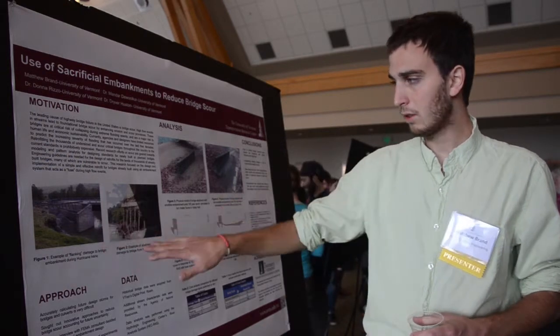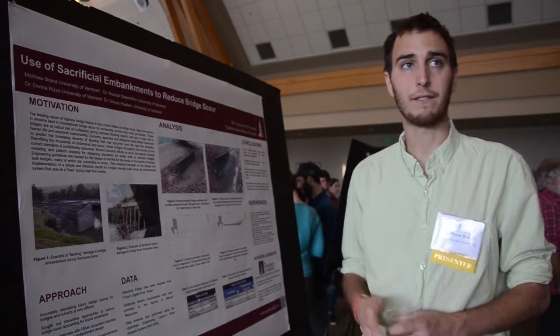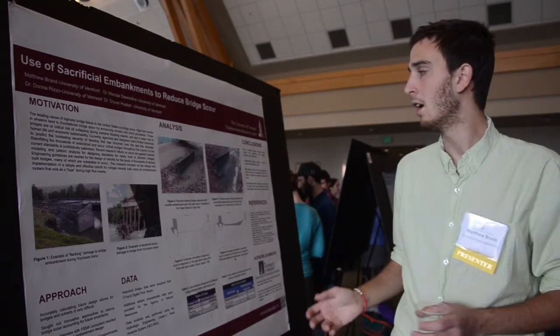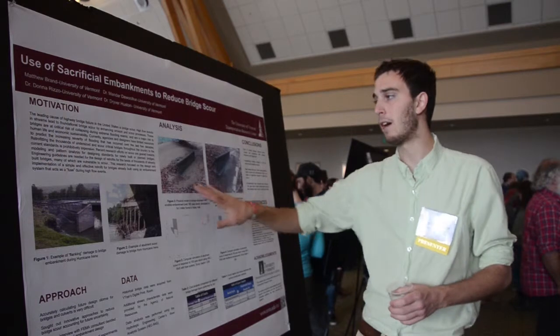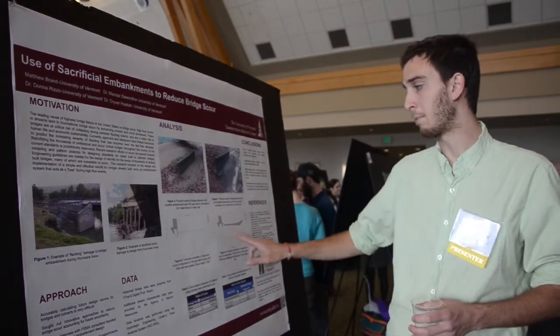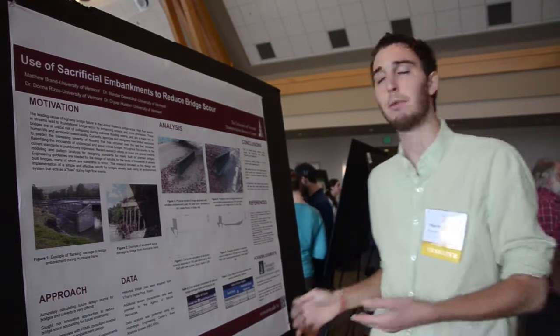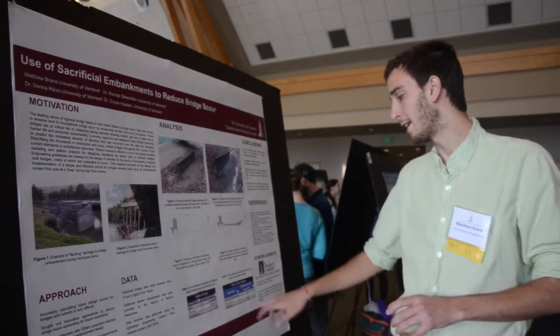And so what I did was I wanted to quantify what he had observed during Irene using physical and computational assessments. So I built a physical scale model of an actual bridge in Vermont using a flume, and then I built it in a computer as well and simulated the effects of scour using an erodible embankment versus a non-erodible embankment. And the effects are pretty drastic.